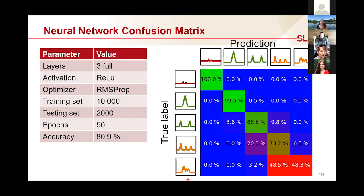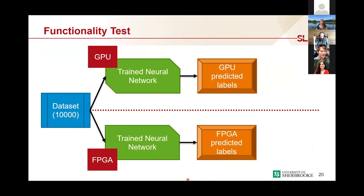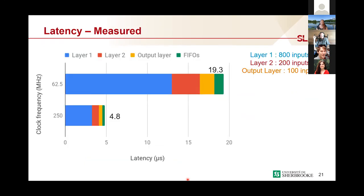The first thing we did is confirm that it works on the FPGA and gives us the same results. We took a data set of 10,000, sent it through the GPU, and got the labels from the GPU, and then did the same thing with the architecture that's on the FPGA and compared them, and we have a 100% match, so we have the exact same functionality. Now, the moment of truth: how fast did it run? We measured that it ran under 20 microseconds. So within 20 microseconds, we have an answer about how many pulses were in the single shot.